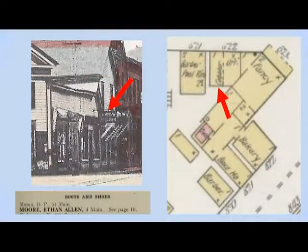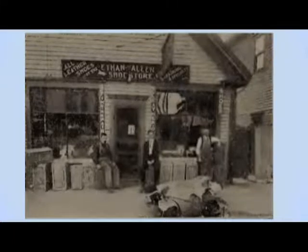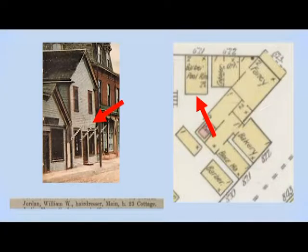And then as we go around the corner, we see Ethan Allen Moore's shoe store. And a better picture of Ethan Allen Moore's shoe store is this. This is taken from one of the Franklin directories. And you can see the sign that's just Ethan Allen Shoe Store. And then next to it was the barbershop, Bill Jordan's barbershop. And you can see from the map, it tells that there was a pool room up on the second floor.